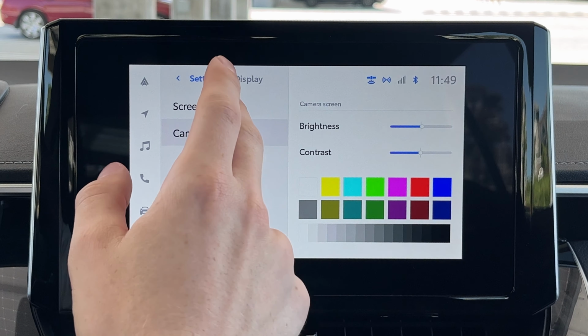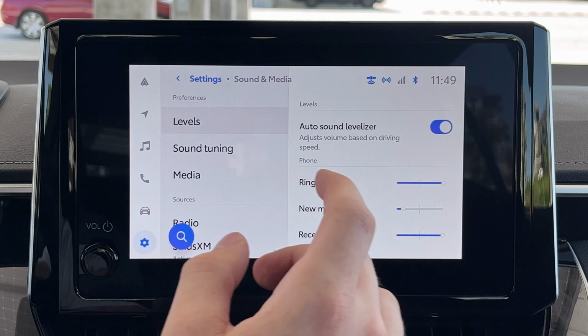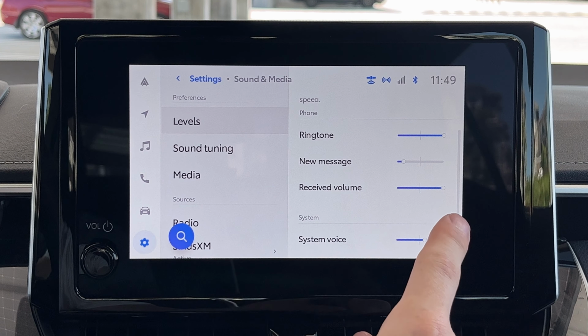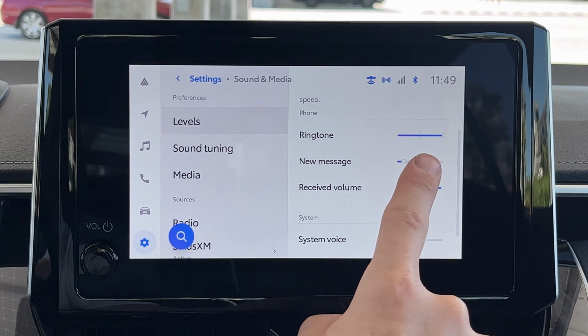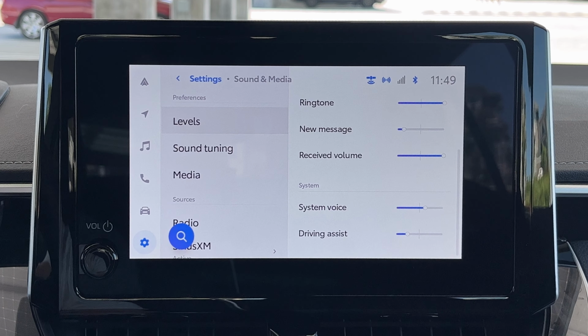Below display, you got sound and media. An automatic sound levelizer, so that's going to lift up elements of the music as you're driving. Compensate for wind noise, road noise, and engine noise. The loudness of your phone's ringtone, new message sounds, and received volume. I don't know what received volume would be. And then the system voice as well, as turn that up a little bit, and the driving assistance voice. So it's nice to be able to have that customization there.